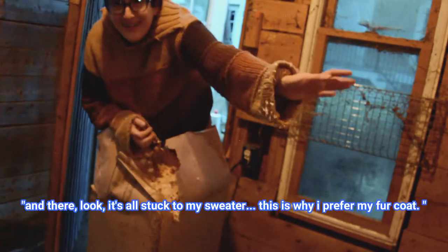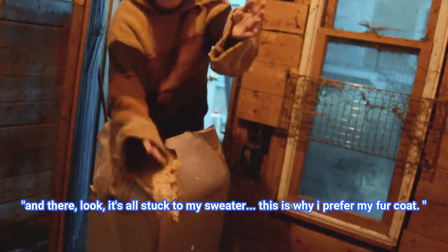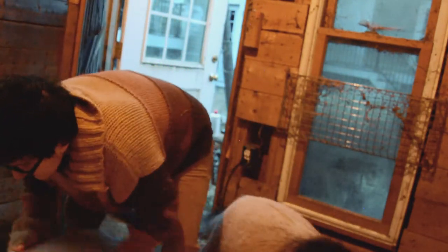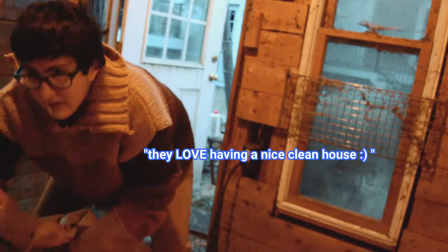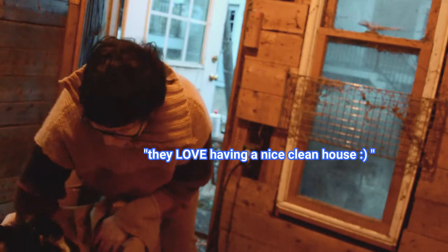And there, look, it gets all stuck to my sweater. I like my fur coat. Dump it out. Oh, look, the goats are coming in. They're so happy. Haven't they loved having a nice clean house? They love having a nice clean house.